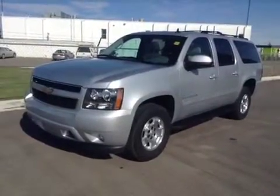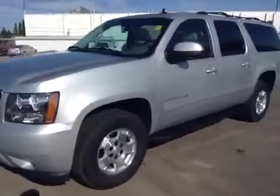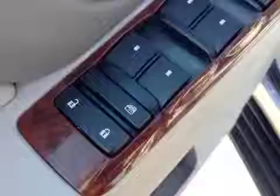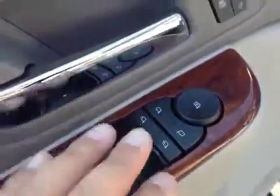This is stock number 135016, 2013 Chevy Suburban LT, four-wheel drive, exterior color is silver. Interior options, we got power locks, power windows, power mirrors, and power folding mirrors.